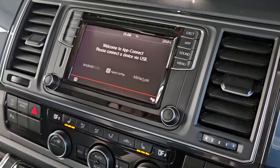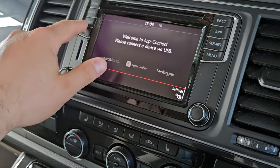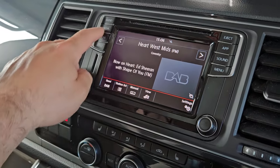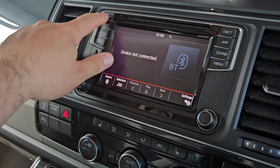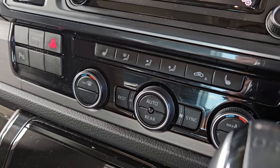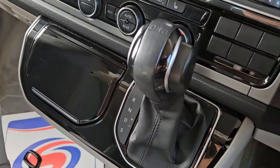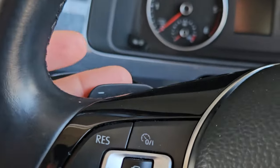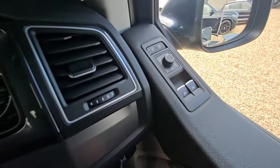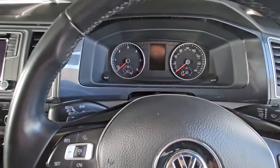Got a lovely infotainment system here as well, which features Android Auto, Apple CarPlay and MirrorLink. We also have radio, which features DAB as well. We also have electronic heated front seats. Again, really nice option. We also have air conditioning. Beautiful gloss black inlays. The all-important DSG gearbox. Really nice and smooth. And it also has the rare paddle shift option as well, which again is very nice. We have electric heated folding mirrors, electric windows. We have automatic lights, cruise control with speed limiter as well.